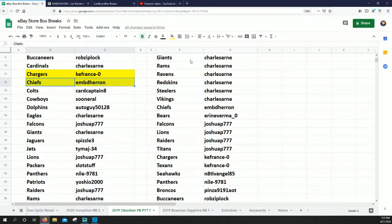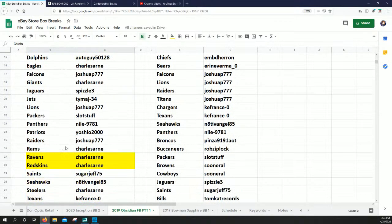And then our last card is our N'Keal Harry dual jersey autograph rookie card, serial number to 75 for the Patriots, and that goes to Yoshio 2000. Congratulations on that. All righty.